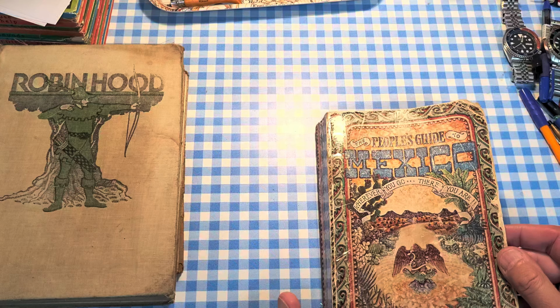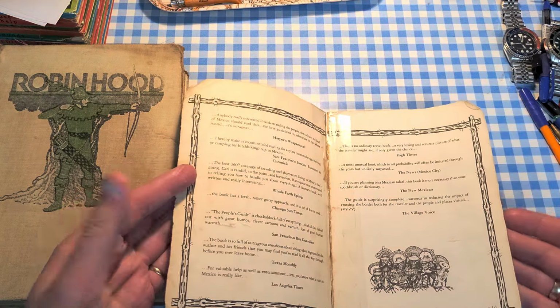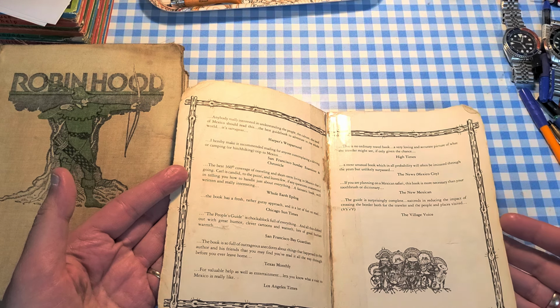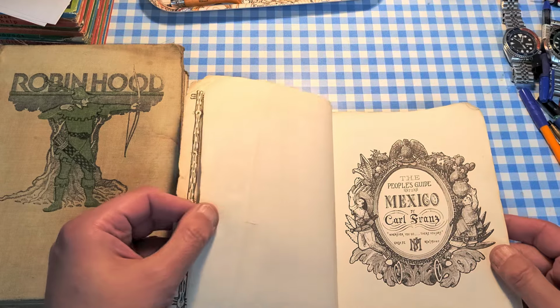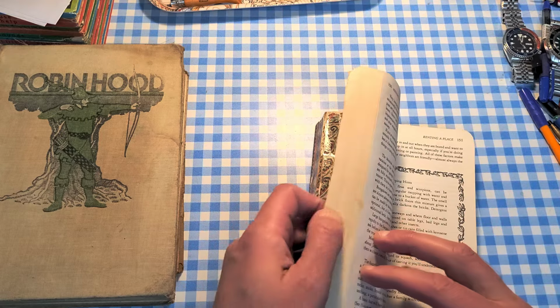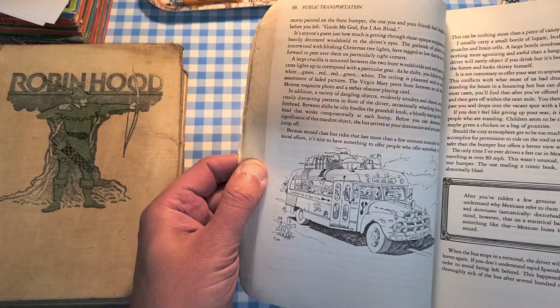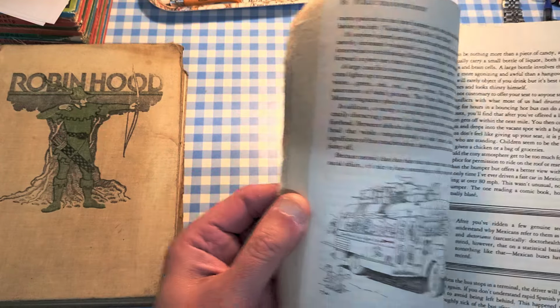It's written by Franz and the girlfriend he was traveling with, and the ongoing members of their family that have grown up since then are now maintaining the brand. But it's a stunning book, The People's Guide to Mexico by Franz. Wherever you go, there you are. It's useful, but it's also rich with illustrations. Look at this one of the overloaded bus going between villages.